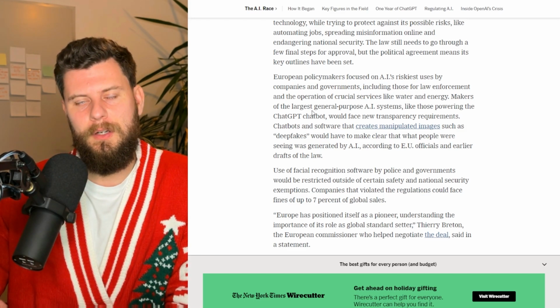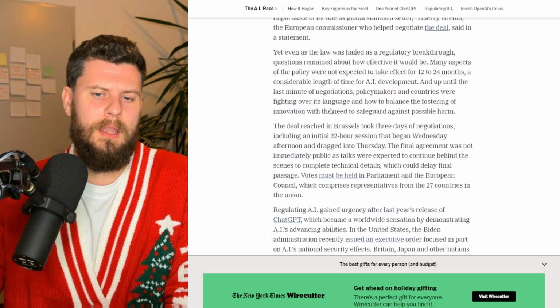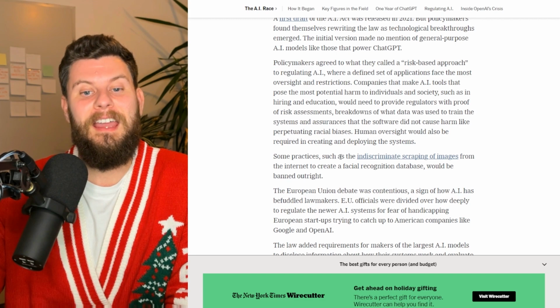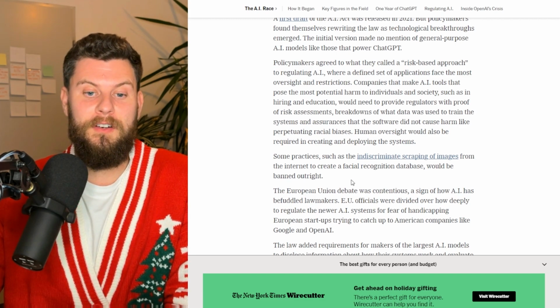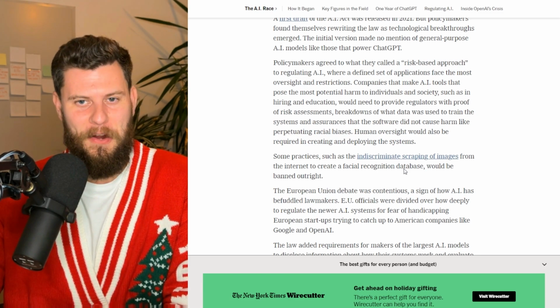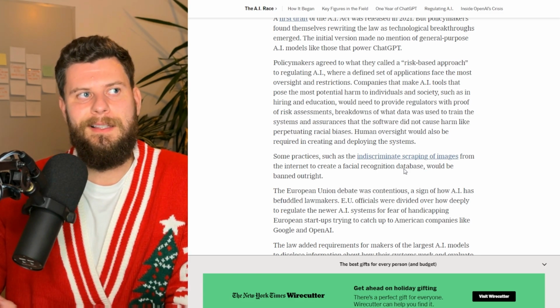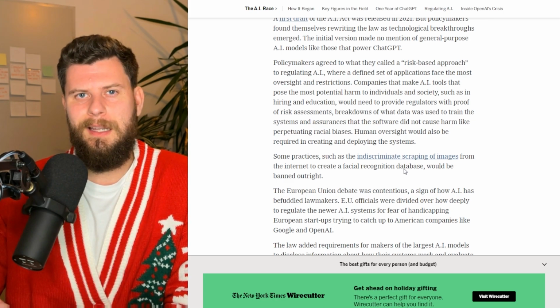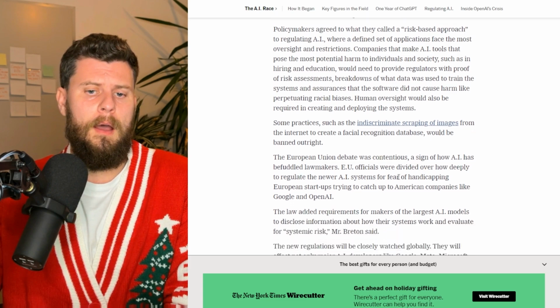Now, this article doesn't go into the strict details, but I think one of the interesting things was that they do ban the indiscriminate scraping of images from the internet to create a facial recognition database. So that's great. That would be banned outright. Now, what you can expect is that the AI Act and the rules and regulations following this would be implemented in 12 to 24 months.